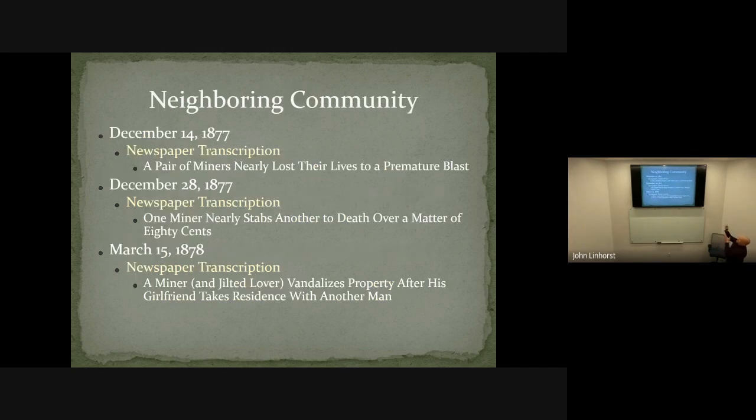So some really interesting stuff happening with that neighboring community. Some newspaper transcriptions that come out of the research. A pair of miners nearly lose their lives to a premature blast. We're talking about setting a charge of black powder, that kind of thing, with a premature blast. These gentlemen are near death as something catastrophic happens while they're mining. An argument ensues as one miner nearly stabs another over a matter of 80 cents in 1877.